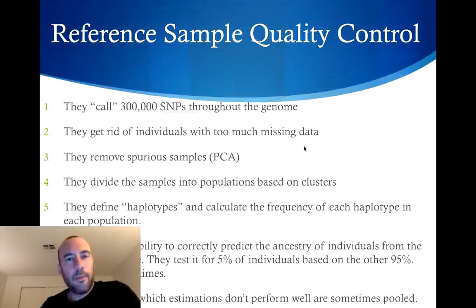So like I said before, if the estimation doesn't do well for a specific population, they might pool it with the neighboring populations, right? So in that scenario I showed you, they could lump Spanish and Basque individuals together. I believe that they don't do that, but they could do that. And it would be more accurate to say, well, you're either Spanish or Basque or a little bit of both.